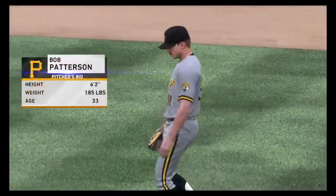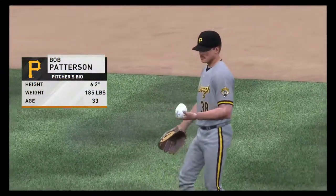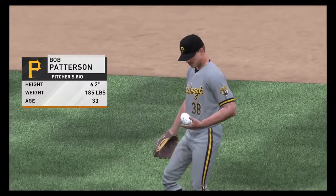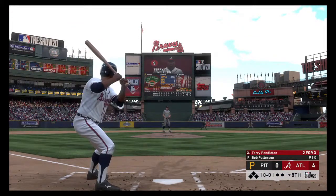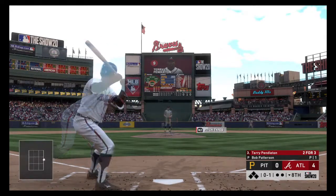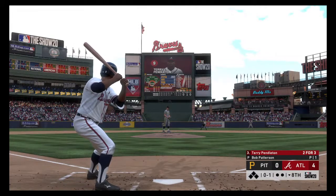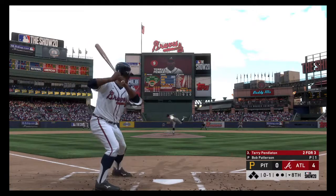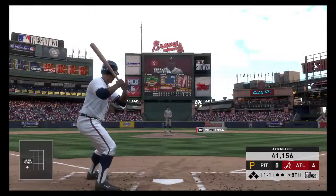Bob Patterson is on to pitch out of the bullpen in the bottom half of the 8th. Number 38, Bob Patterson. Now at the plate, Terry Pendleton. He'll have a new pitcher waiting for him as we begin their half of the 8th. And he gets ahead here with the fastball, strike 1. And he'll look at a fastball just off the black, and it's even at 1.